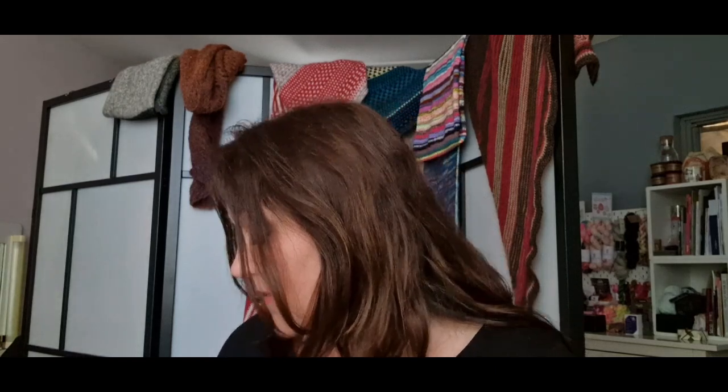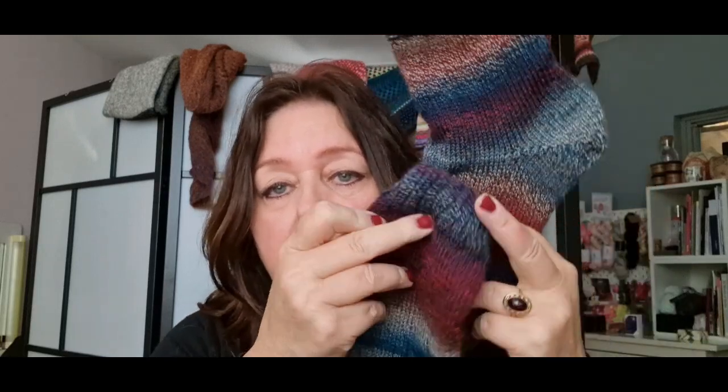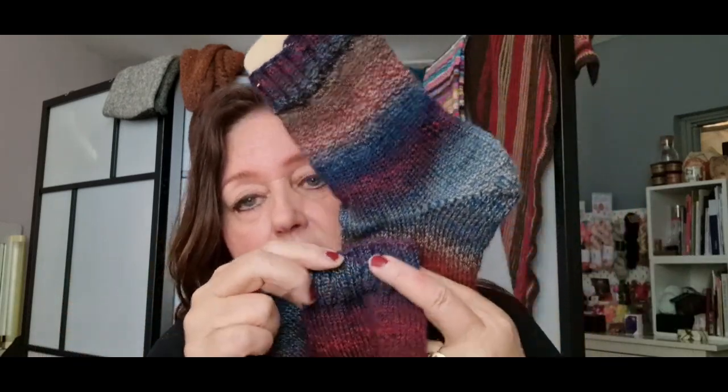I have one finished object since the last time I spoke, and that is my Crazy Sober Ball socks. One is on the blocker, the other not. I don't block my socks. I don't know if you do it, but I think it's not necessary. I started with this one. The Crazy Sober Ball is changing colors itself, and it's a really nice yarn to knit with.